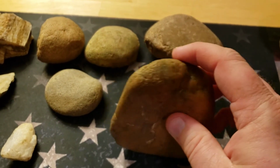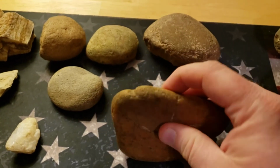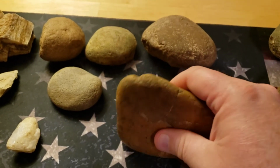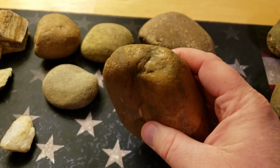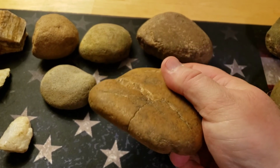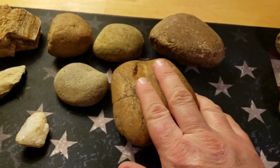That could be natural right there. That's kind of jagged. That's a little newer. But yeah, there's nothing that really tells me this was used as a tool, but it was, again, really out of place. These kind of rocks aren't just laying out there. This came out of a stream or something.